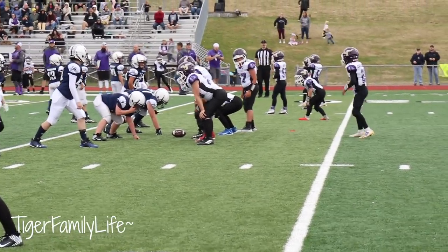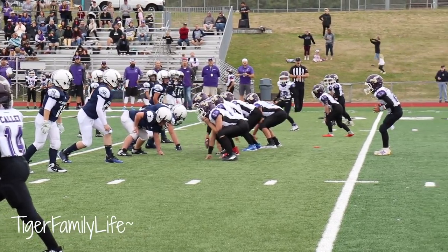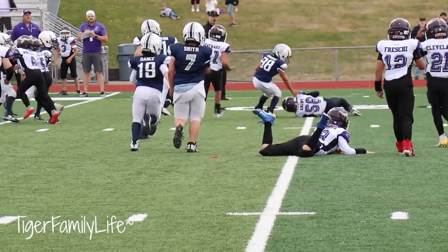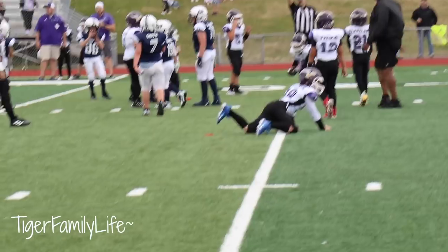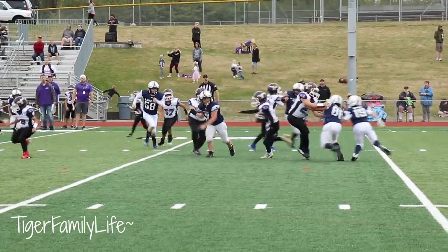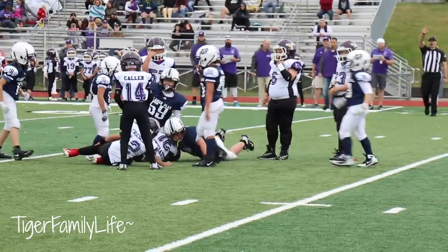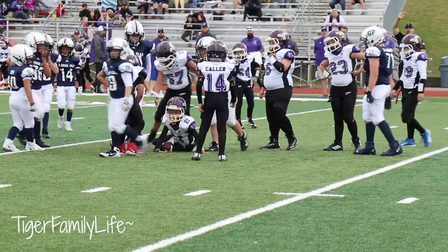Here we go, here we go. Turnover, first and 10 for Lake Stevens. Quick snap, quick throw. Ooh, nice throw. What happened? He caught it and fell. Lost the yards. Second down. He's gonna run it, keep it and run. He's got him. Oh, gained about 3 yards. It's going to be third and long.